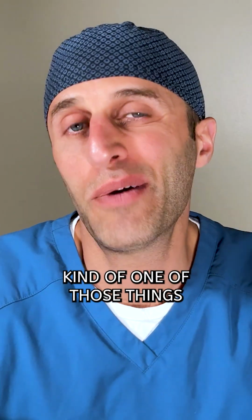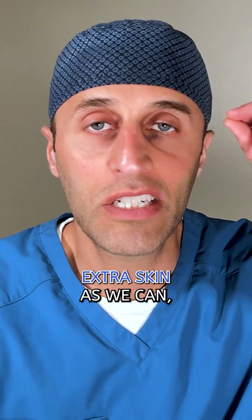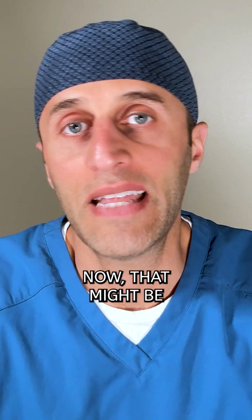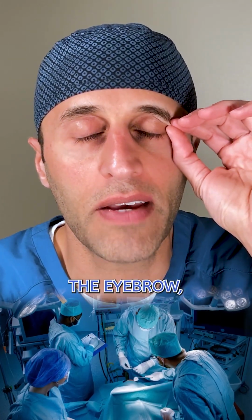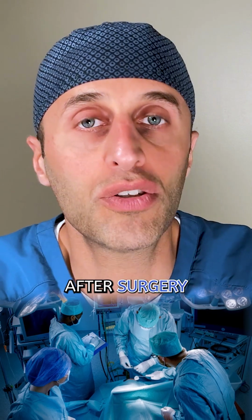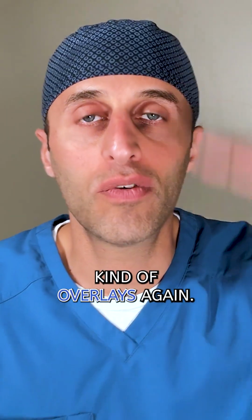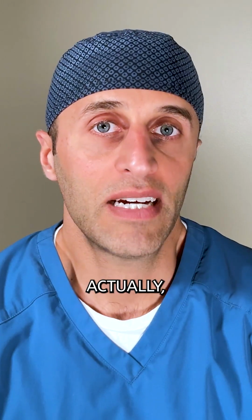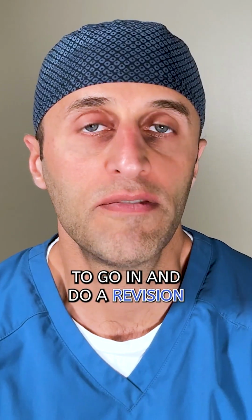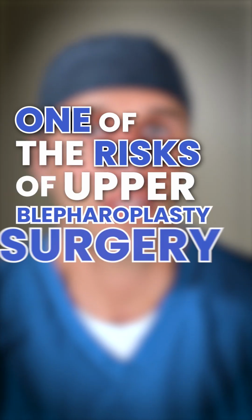Lastly, and this is kind of one of those things you don't want to hear, but it's true, is that sometimes we remove as much extra skin as we can, and yet after surgery there is residual skin left over. Now that might be because the procedure kind of pulled down the eyebrow, or it might be because the skin just kind of swelled up after surgery and kind of distended a little bit, stretched, and then it kind of overlays again. This is a very common thing actually, that sometimes there is a little bit of extra skin left over, and sometimes we have to go in and do a revision after surgery. But it's important to know that is one of the risks of upper blepharoplasty surgery.